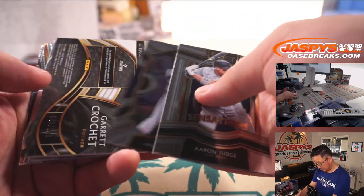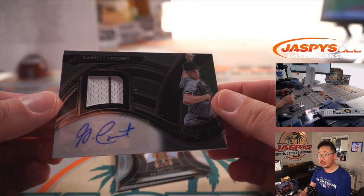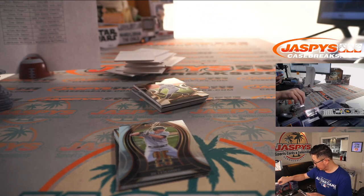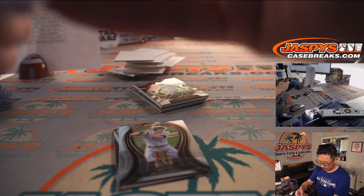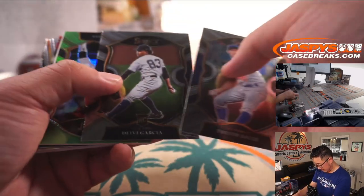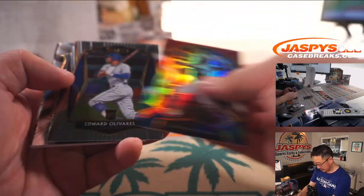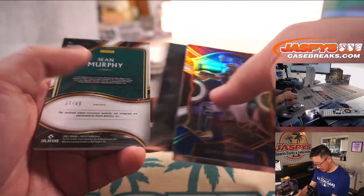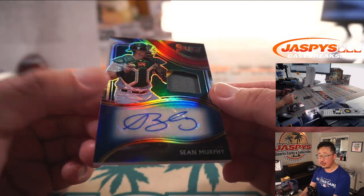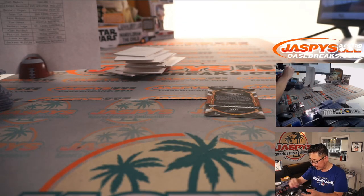All right, what else do we have? This might be our last hit. Garrett Crochet, 41 out of 299 for Chicago. For the Shy Sox, jersey and autograph for Alifonso. I think that's that. We got a Jermaine Jones to 99. Camposano tricolor. Oh, one more here. And Sean Murphy, 17 out of 49. Jersey and autograph. Two color patch and auto for the Oakland A's. Sean Maddock with the Athletics.